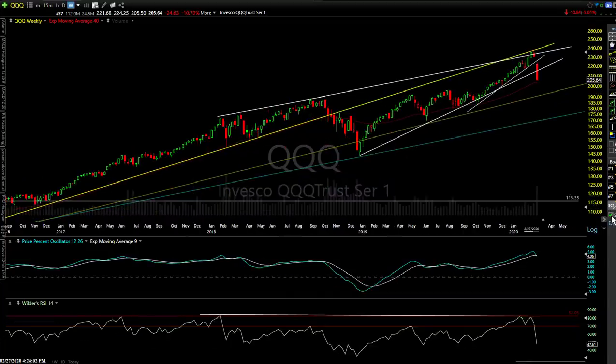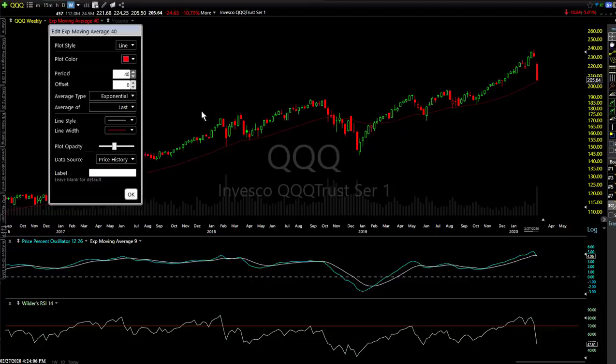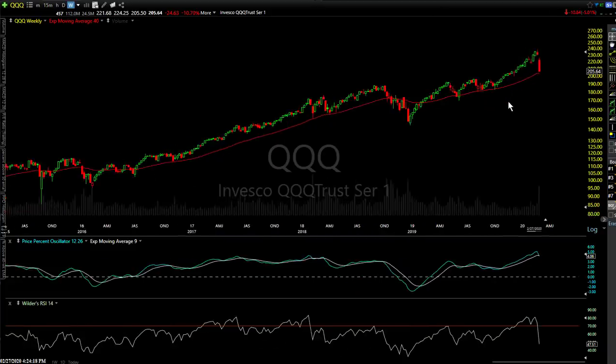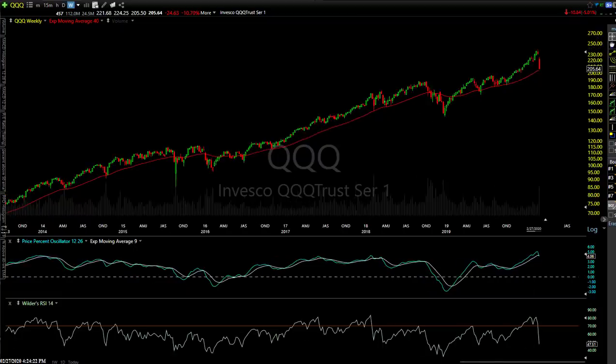If you turn everything off here and turn that on, you're going to see it say 40 period, because I'm on a weekly chart. There are 5 days in a week, so a 40 period moving average on the weekly is the same as a 200 day on the daily, or a 200 period on the daily. So that's it. And yeah, there are times you chop through it, but a lot of traders tend to step in and buy the 200. So I'm still leaning towards a bounce next week.